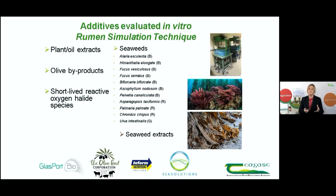We're nearly finished analysing these feed additives in what we call a RUSI-Tech system, a rumen simulated technique. So it's like bringing the rumen into the laboratory. We're using rumen fluid in that process, and we have fermenters set out where we assess the feed additives.